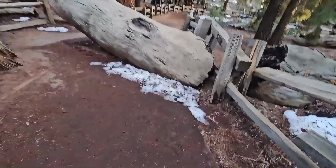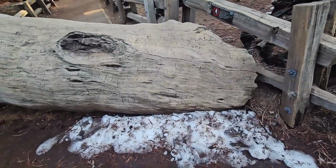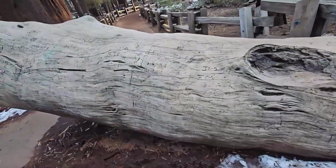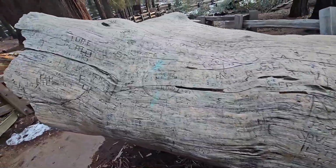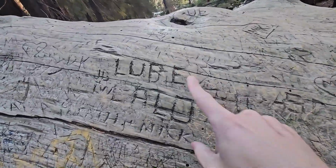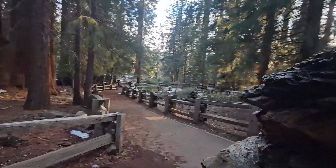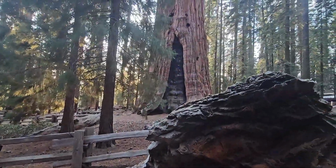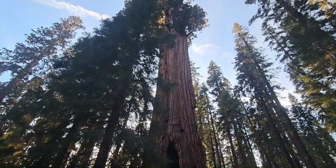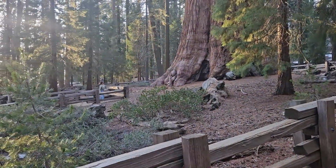This is pretty cool. It's like a little fallen tree, but everybody's been signing it. Old Lube. Lube was here. Trying to catch a little sunrise over here. Sunrise at the General. I said sunrise. Sunset. Derp. That's where people take pictures at right here.